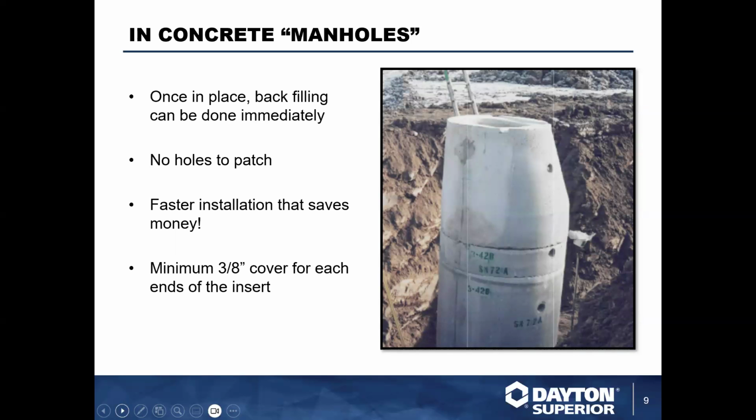If you can save him time and money, it's a very competitive market, especially here in the South Central. We have a lot of pipe manufacturers here, and we've seen a lot of success converting customers over to our system for that reason. It does have a blurb here about a minimum 3/8 cover for the inside panels, and that goes into some hydrostatic testing. As long as you have your 3/8 cover, you should be good to go on the hydrostatic testing.